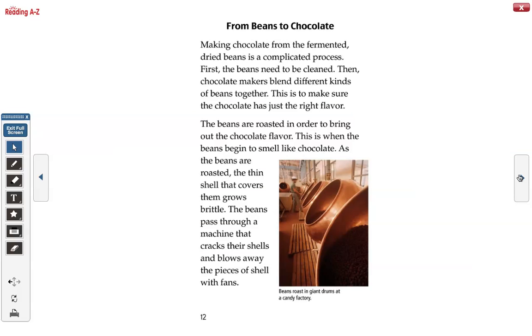From beans to chocolate. Making chocolate from the fermented dried beans is a complicated process. First, the beans need to be cleaned. Then chocolate makers blend different kinds of beans together. This is to make sure the chocolate has just the right flavor. The beans are roasted in order to bring out the chocolate flavor. This is when the beans begin to smell like chocolate.